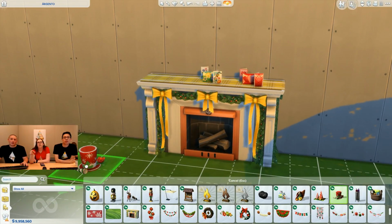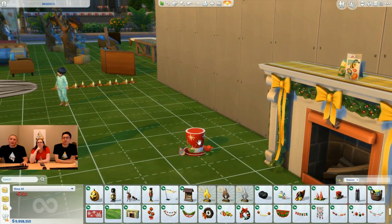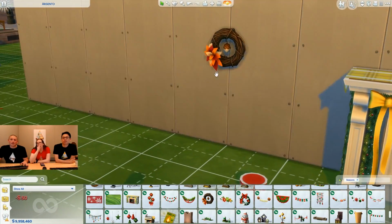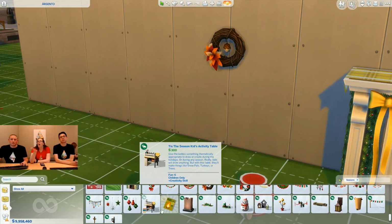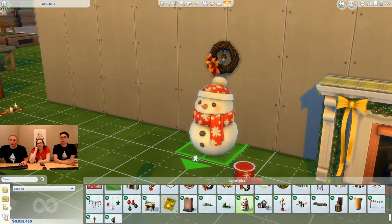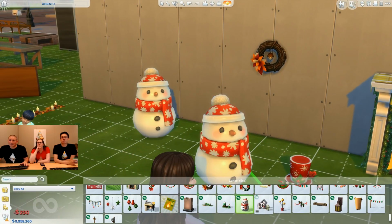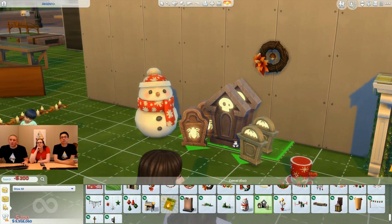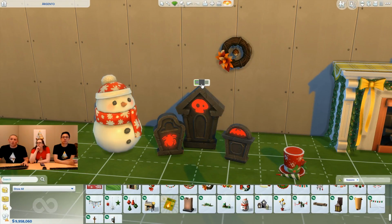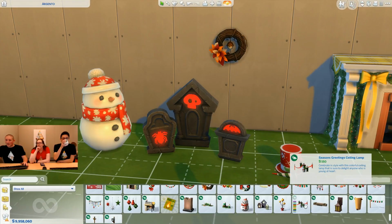Oh, it's a little New Year's hat. I like that. It's actually for all of the seasons. We tried to do wreaths with this, making sure that every holiday was covered. Oh look, you can even get a scouting manual. So cute. His variants are pretty cool too. I believe you earned that from graduating to Llama Scout. The manual? That's cool. Those are awesome.